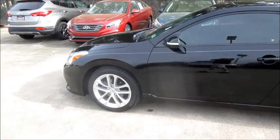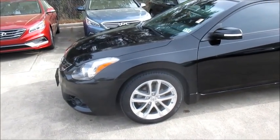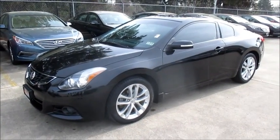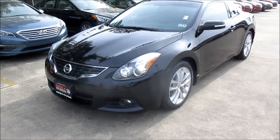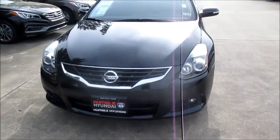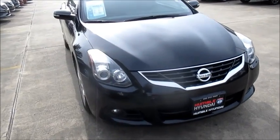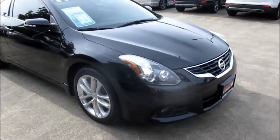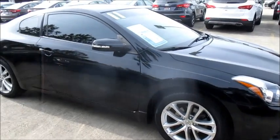Now, the Altima Coupe that you see right here is actually still in production in one form or another. Nissan actually has not changed the Altima Coupe at all for 2014, 2015, and so on. Now, what would be awesome is to see the current generation Altima, which really in its own right looks like a baby Maxima, actually be turned into a car like this, because this generation right here was around from 2008 to 2009 all the way up until today's generation. So that's quite a long time for Nissan to actually carry on a vehicle like this.